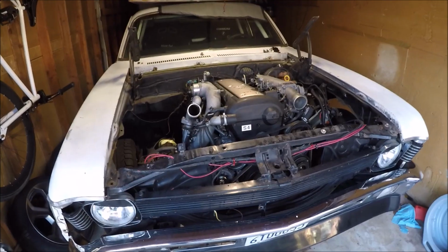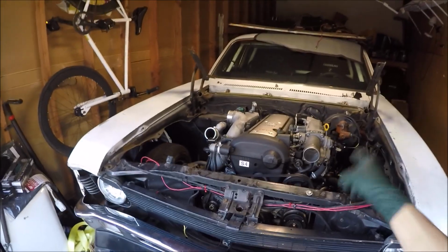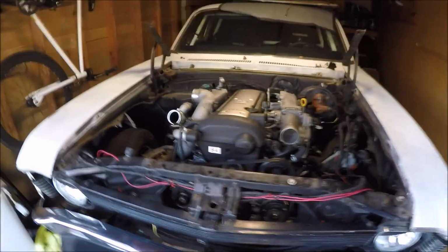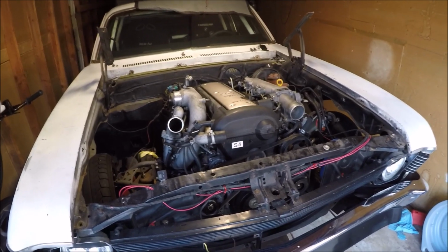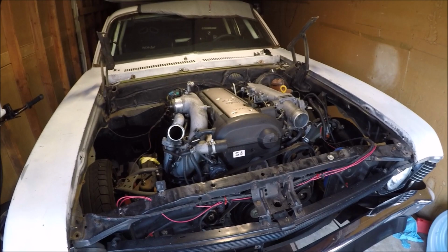People put them in tons of stuff: S chassis, drift cars, drag race cars. As far as I know, this may be a world first. I definitely have not seen a 1JZ in a Nova before, definitely not a third gen Nova. A few people might have done it on older generation Novas, totally different chassis, but I have yet to see a real street car 1JZ swap Nova out there.